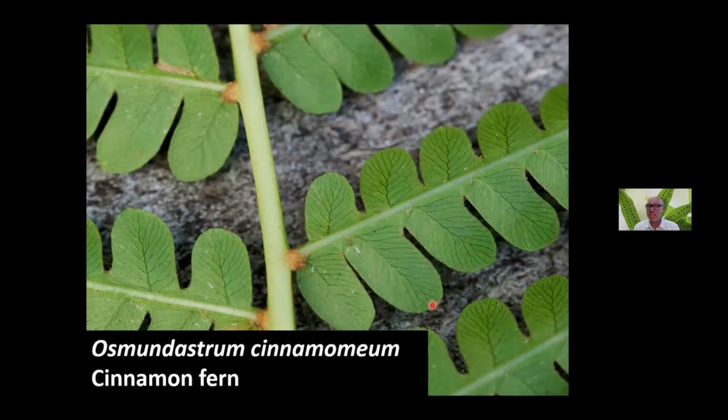So it's pinnatifid. The veins are shaped like tuning forks. You notice that? And it has this little tuft of hair. We call it hairy armpits on the cinnamon fern. So there's a couple of characters that can help you identify a cinnamon fern in the absence of those cinnamon sticks, or cinnamon fertile fronds, as it were.